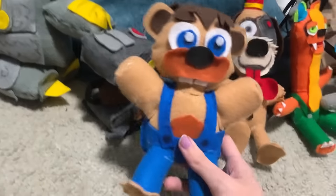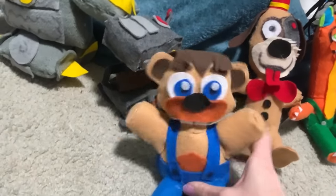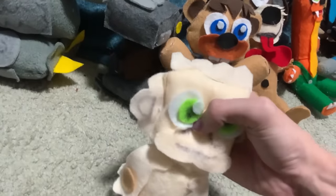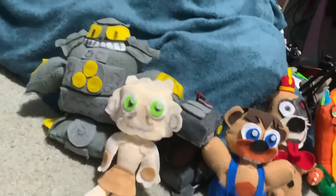Eyelashes and gender norms, so I assume it's a she. I have no idea. Here's Chipper, an actual Chipper plush, from Chipper and Sons Lumber Company, and also just from FNAF World. I actually don't remember the name of this character, but this is another Scott Cawthon character that was made in, I think, an old RPG game he made. But yeah, these all were going to be featured.